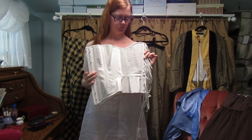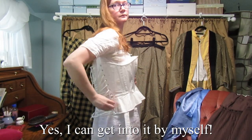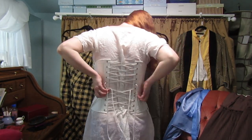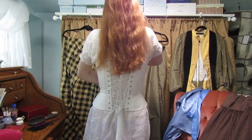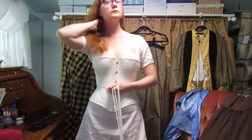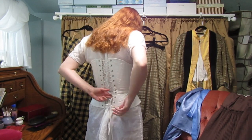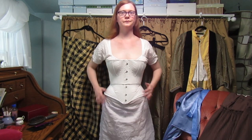My red-threaded 1860s corset, because I don't have an 1880s one. This will do just fine. Corset. Very comfortable. Actually gives a lot of back support, which is good for me.